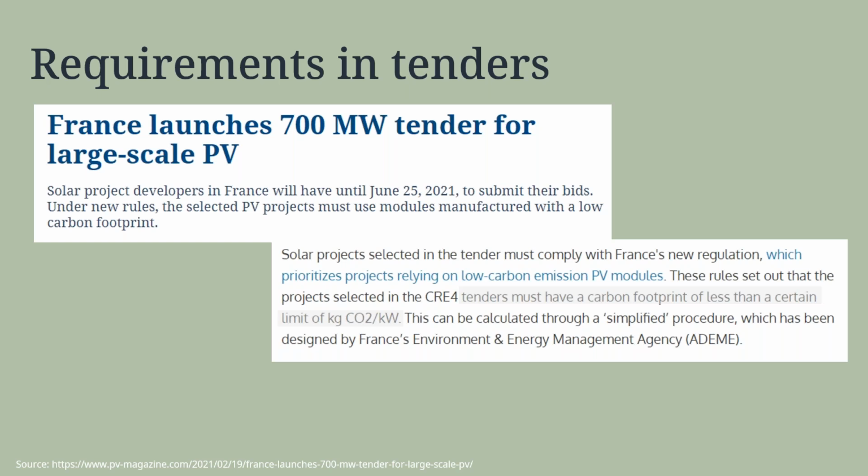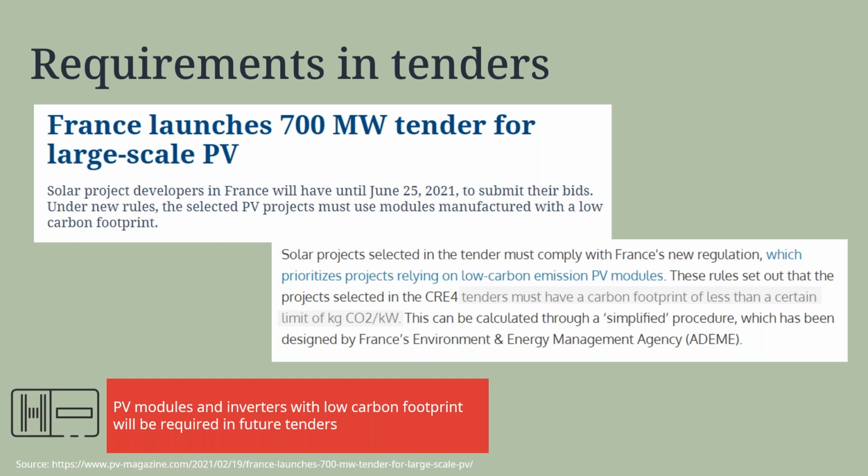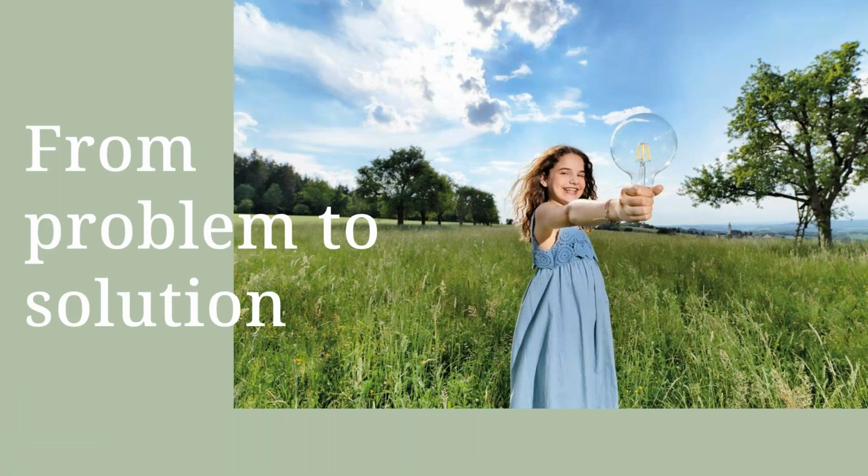Requirements in tenders are also very, very important in the PV industry. I put a quote from PV Magazine here. That's a tender in France, a 700 megawatt tender for a PV system, where the tender must have a carbon footprint of less than a certain limit of kilograms CO2 per kilowatt. So in this tender, the module manufacturer, the module which was taken in this tender, must have a carbon footprint calculation. So PV modules and inverters with a low carbon footprint will be required in future tenders. I have the latest information on this in France: in every public tender above 100 kilowatt peak, you need a carbon footprint calculation for PV modules. So this is getting legal, of course, a legal requirement in many countries. So you are future-proof with the Fronius Tauro when you have this LCA data for the tender requirements.